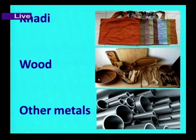And khadi. Khadi means covers, and we are using plastic covers a lot, but instead of plastic bags, use khadi. Khadi is nothing but jute bags or cotton bags. Use them. And wood. We have to use wood instead of plastics. The bowls here are available in plastic, but avoid them and use these items. It is very better for us. And other metals, we can use other metals instead of this.